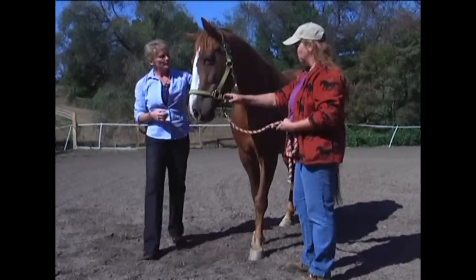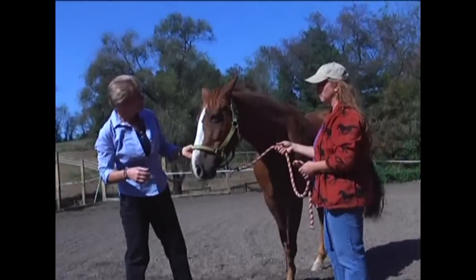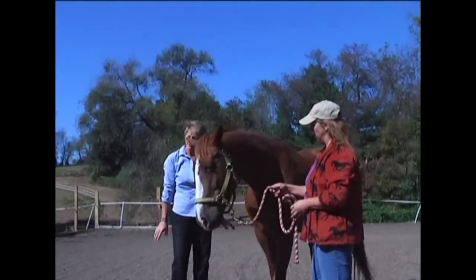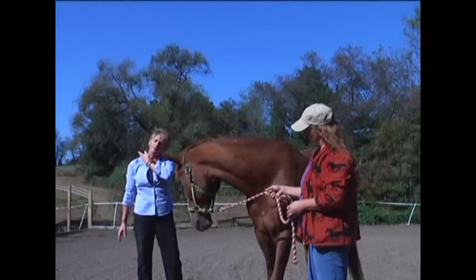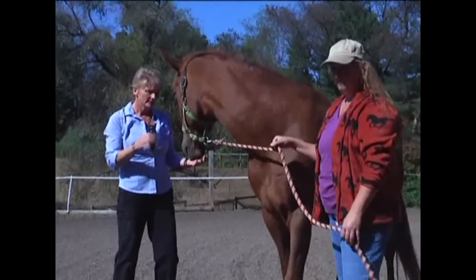He actually had first rib out. It was on this side yesterday. Both sides, wasn't it? Okay, he actually had first rib out on both sides, which they'll get from leaning over a solid fence. Remember, first rib makes it so the scapula can't move, and they're going to throw back extra stress to the hind end.